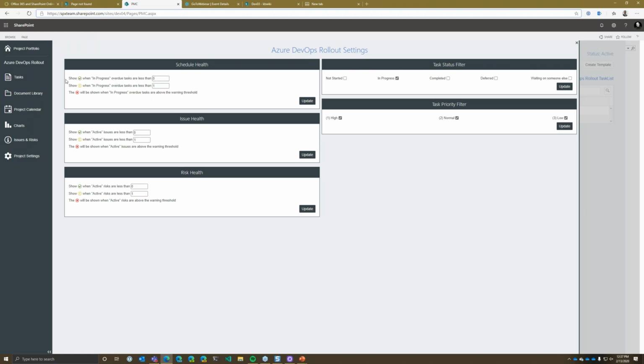And it's asking, show the green check mark when in progress overdue tasks are less than 0, then we're green, right? We've got nothing overdue, everything's healthy. And then show the yellow when we have 1 or more, and then red will be pretty much anything over 1. So it's the same kind of calculations as you go down the KPIs here, but you can move these numbers around based on your risk appetite, I guess, and customize that for yourself.